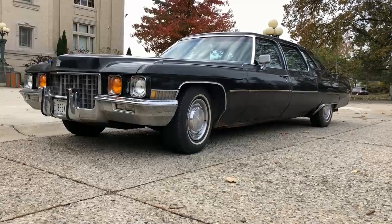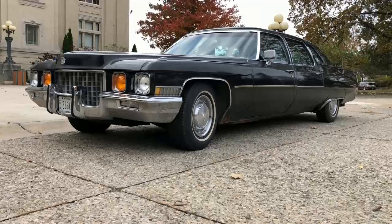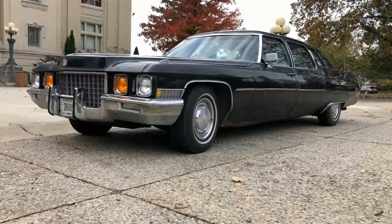Today, we're looking at a 1971 Cadillac Fleetwood 75 family car limousine. This was used back in the day by a lot of times funeral homes. However, this car was never in a funeral home. I'm the actual third owner.